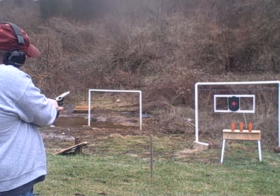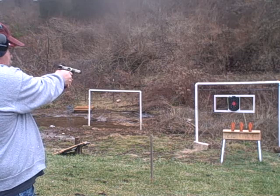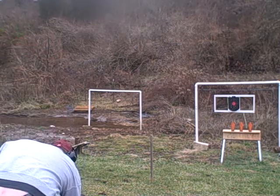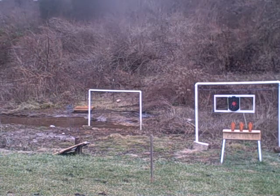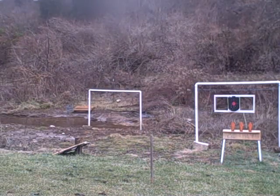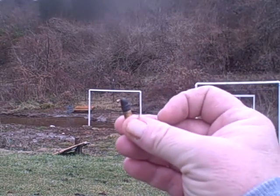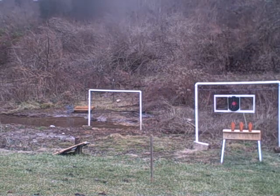Well, doesn't exactly seem to be right on, but had one failure to feed right here. But with .22 long rifle, it's pretty common. Let's shoot another magazine through here, see what happens.